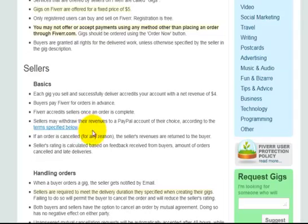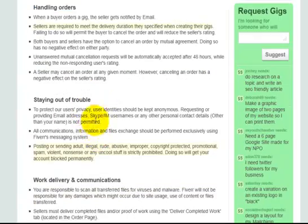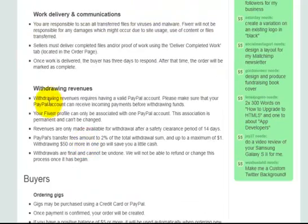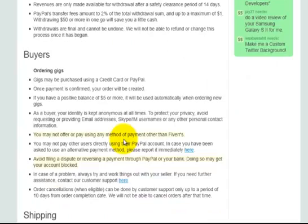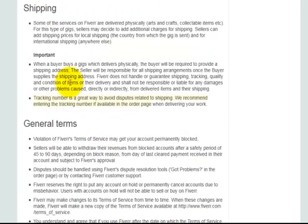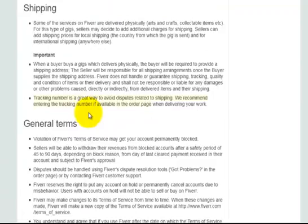Here are the seller's basics. This explains the seller stuff, how to handle orders and stay out of trouble, because there are rules, and then your earnings. Here it is: it says PayPal transfer fees amount to 2%. So be careful, make sure you know what your fees are. There's even shipping in here, and you can see that in another video somewhere, I'm sure. But just make sure you go out and read this legal stuff.